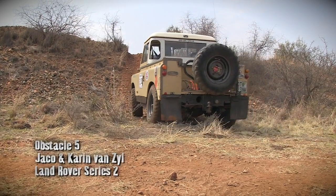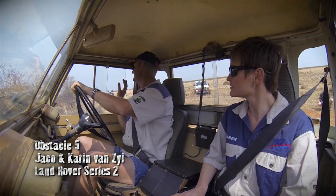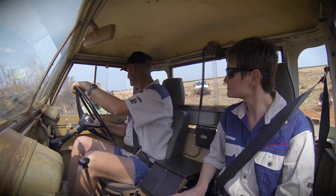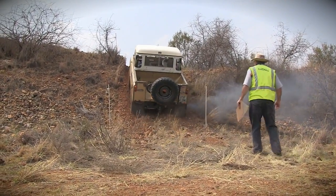And here is defending champion Jaco van Sail and his wife Karen. Jaco drives a vintage Land Rover with no power steering and about the same amount of power as a Fiat Uno. Let's ride with Jaco and Karen.